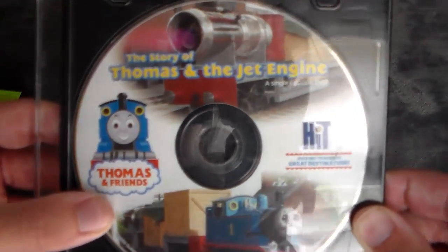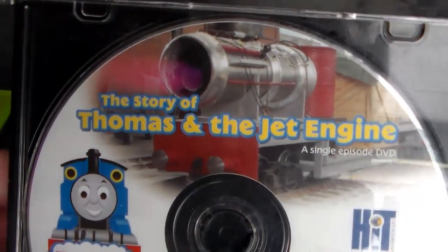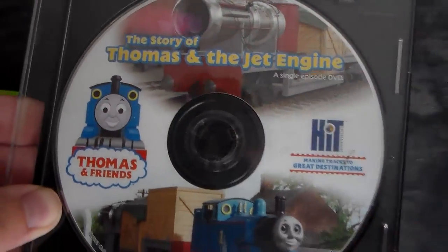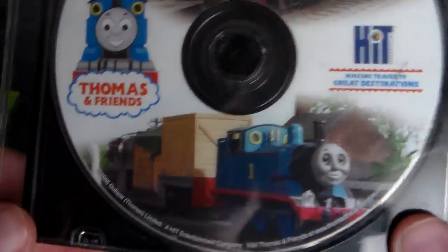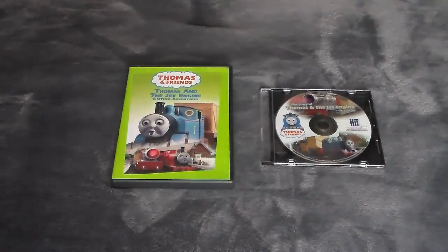So let's move that to the side. And our last copy to look at is a promotional DVD. I picked this up at the Train Show 2016. It is the story of Thomas and the Jet Engine. As you can see, we just have a disc here. It did come with a little slip cover thing. I've seen pictures of it, but the way I bought this at the show, it was just the DVD. But yeah, we have a picture of Thomas and the Jet Engine, the Thomas and Friends logo, Hit Entertainment logo with the Making Tracks to Great Destinations, and obviously you saw the story of Thomas and the Jet Engine on top. So now let's go ahead and transition into our menu tour of Thomas and the Jet Engine.